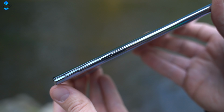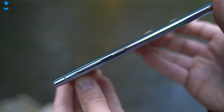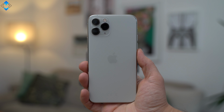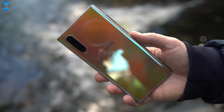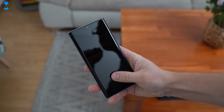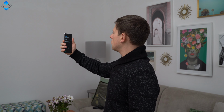If you watch my hands-on video, I mentioned that I didn't like the button placement, and I still don't. I think that the power key should be on the right side of the device, just like on the Samsung Galaxy S10 Plus, the iPhone 11 Pro, and many other phones. There is an IP68 rating for water and dust resistance, the ultrasonic in-display fingerprint scanner that has been working really well, and you can also use the face unlock feature that has been fast and reliable most of the time.